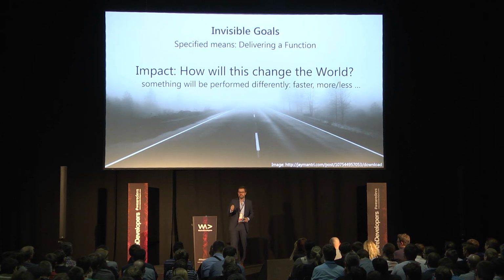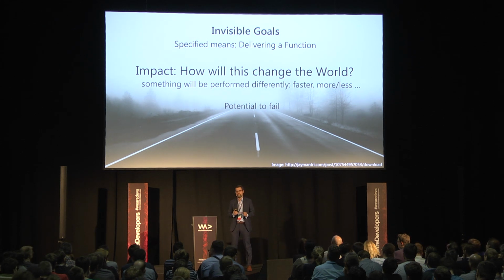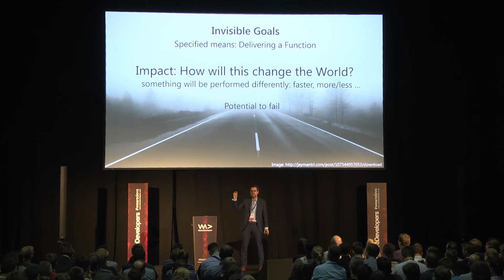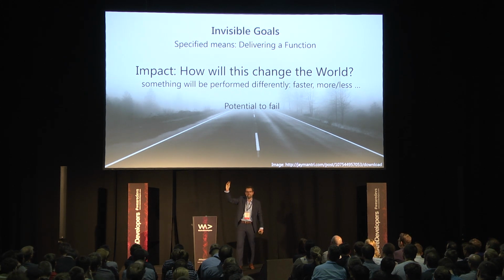Another good indicator that you can ask yourself is, the answer to this question, what will change, does it have potential to fail? Are we already sure that this will happen? Or do we first have to build something and see whether we actually get there? That's another good indicator to find the real goal of a project, product, or feature that you're building. So that's the first step. How many of you can imagine that in their product, they can ask that question and try to find that out?